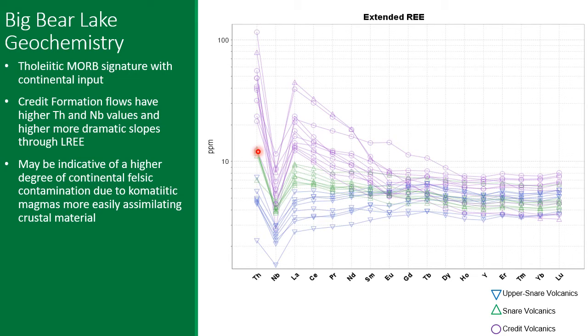So the Snare Formation is identical to what we saw at the 152 showing. It has this negative niobium anomaly, followed by a slight negative slope through the light rare earth elements. But then when we look at the Credit Formation in purple, it is very similar but more extreme. It has a more pronounced negative niobium anomaly, followed by a steeper slope through the light rare earth elements. And we are interpreting this to reflect a higher degree of crustal contamination.